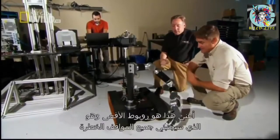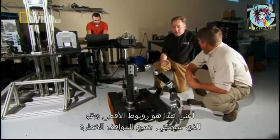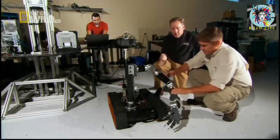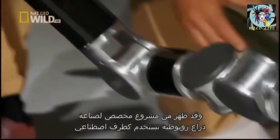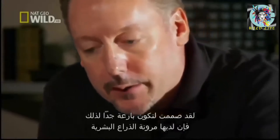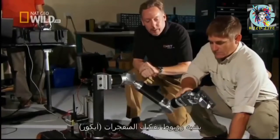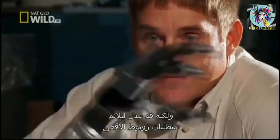I mean, this is going to be the snake bot. This is what we're going to utilize to try to keep me out of a very dangerous situation. Yes, this is the arm that's going to try to catch that snake. And this is the Mark I manipulator. It emerged from a project to design a robotic arm that could be used as a prosthetic limb. It's designed to have a lot of dexterity, so it has basically all the same motions of a human arm. It's like the I-Corps bomb disposal robot, but adapted to the needs of a snake bot.